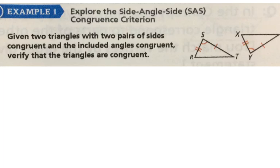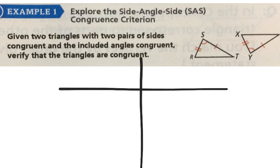But now what we're going to have to do to prove that they're congruent is we're going to have to write proofs. So we did a little bit of writing proofs before, if you'll remember, and then we got some problems that were way too hard, and I skipped them. Well, these are not quite as hard to prove. So we're going to have statements and reasons.